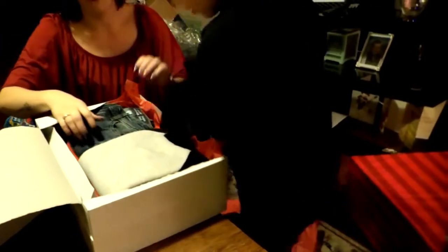Two boxes. Is it two or one? Nope, it's just one big. Open it up. Here. Oh, there's two. Ah! Oh my goodness, look at all these. Mom! Look, a new hoodie. Dude.